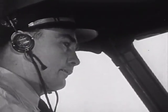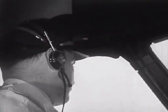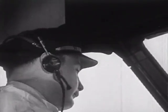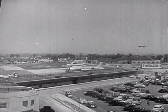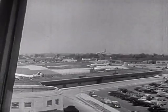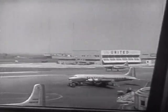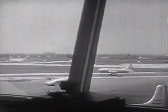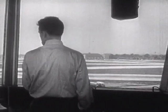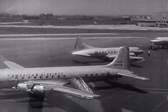Now the pilot is getting ready to land. Here he comes. The runway is clear. The man in the control tower has seen to that. Our pilot brings his plane in to a smooth landing. Now he comes over to the ramp where the passengers get off.